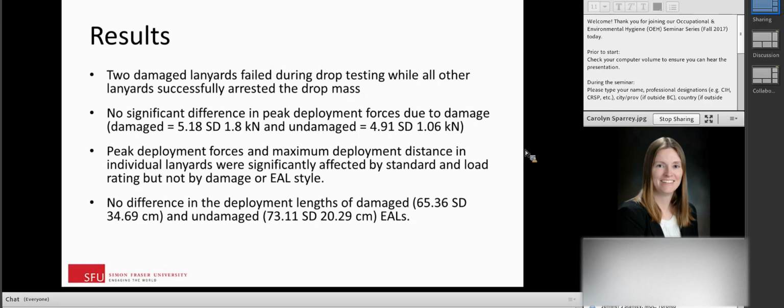So as long as you didn't bottom out your lanyard, you were fine. There was also no difference overall in the different styles. So whether you used a bungee lanyard or a pack type lanyard, the average forces were the same. The average deployment distance was the same. The only thing that was different is this one yellow lanyard that I held up earlier.